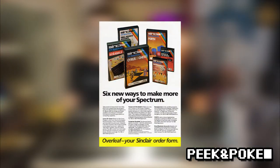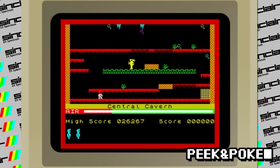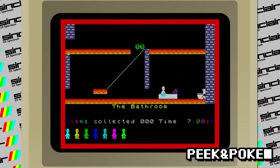With any library so vast, it is impossible to convey a general sense of what was on offer for Spectrum owners. But two notable titles that everyone should check out are Manic Miner and Jet Set Willy. These may not be the best or most impressive games in the Spectrum's library, but they provide a brief sense of gaming on this machine.